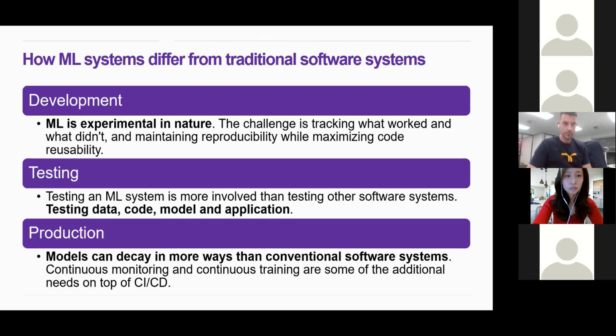The second key difference is when it comes to testing. Machine learning systems require more involved testing than software systems. In a typical software system, you test your code, test your application, and that's it. Whereas when testing a machine learning system, you have to test the quality of the data that comes in, the quality of the code that's being written, the quality of the model that gets generated, and also the application.